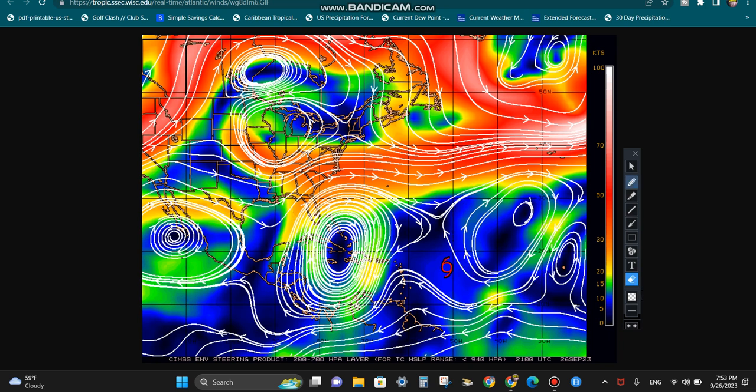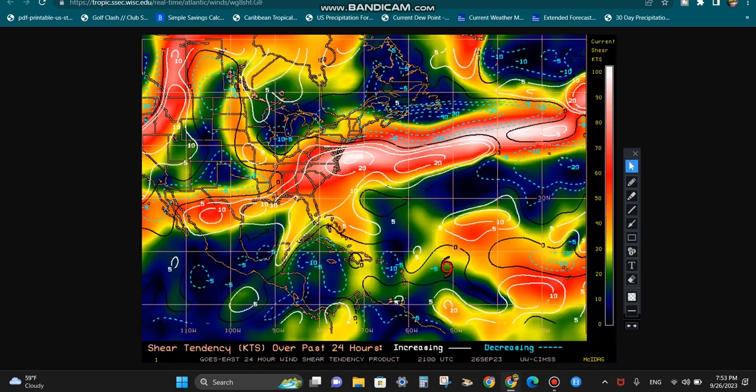So that's pretty much why Philippe went from a northward track to just a southern track, but then it's just going to die. Because this high pressure is essentially just going to say no, no, no. Pretty much blocking it from passing through.